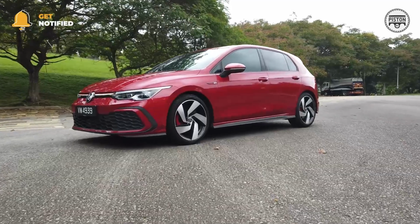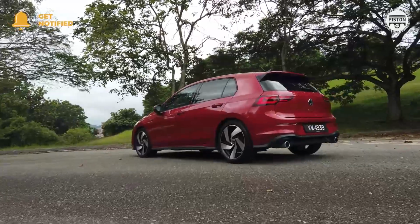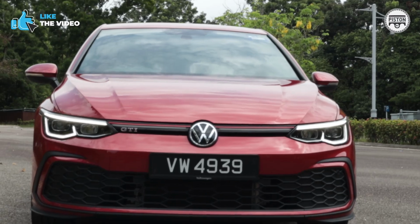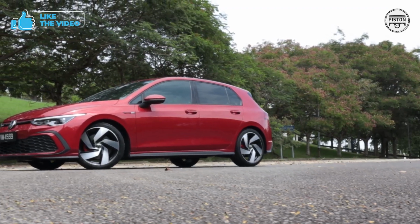Today we have with us the new Volkswagen Golf GTI Mark 8. In this video, we want to tell you whether the Golf GTI has grown up to be a decent family car. It costs about 212,000 ringgit, which is quite a bit of money, but it's also a very fun car to drive, so to speak. I'll explain more on that later.